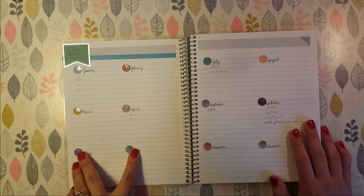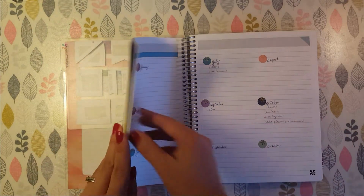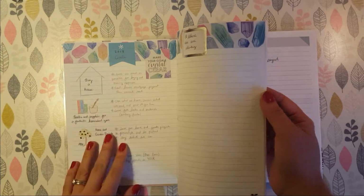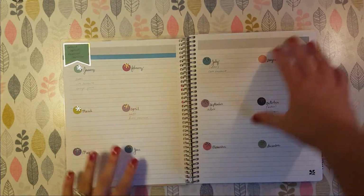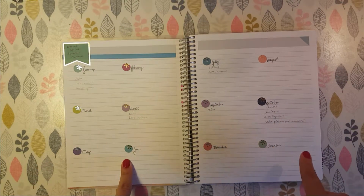All the stickers in here so far are Erin Condren. These ones are from one of the sticker books, I think the classic sticker book, and these are one of the sticker sheets. You can see it matches the theme I used. So yeah, these are from the Erin Condren Sticker Book, Classic.